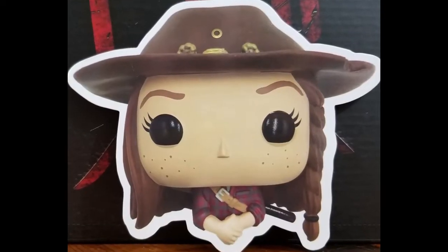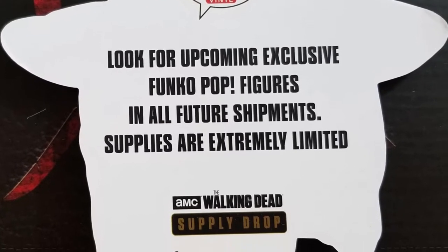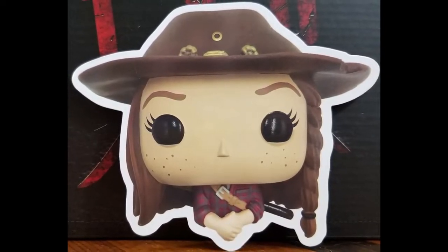All right, we have a little head of Judith Grimes here. It says, look for upcoming Funko Pop figures in all future shipment supplies, extremely limited. So is it just an advertisement or is it a sticker? I think it's just an advertisement. You guys should make it a sticker.